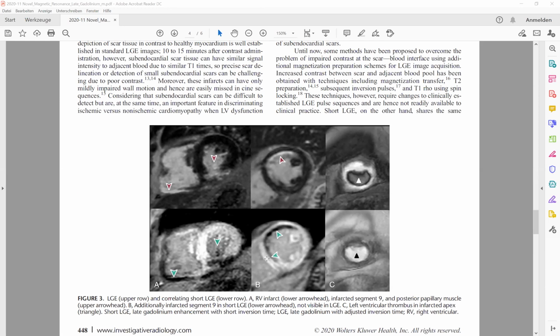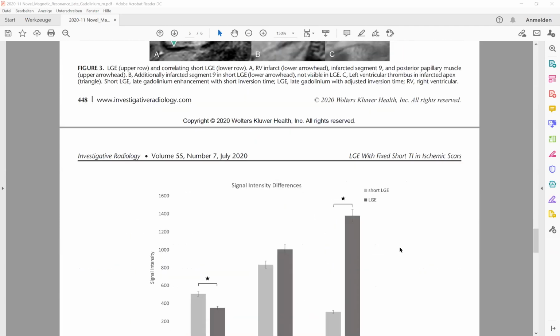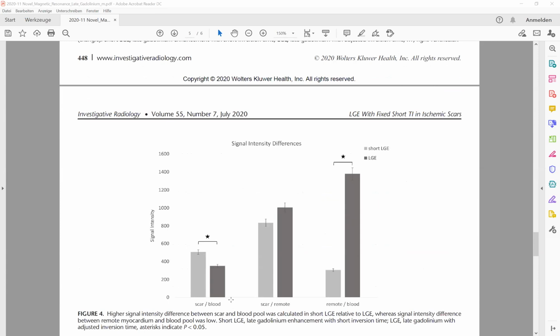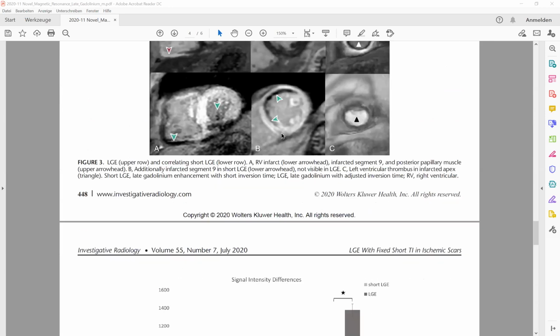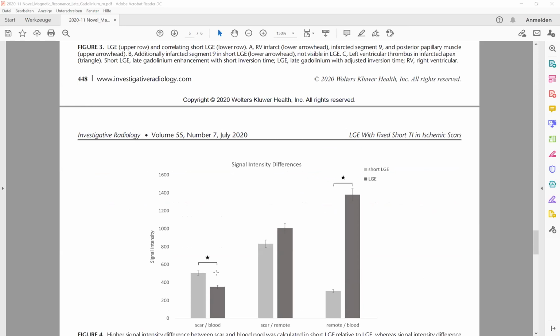It was a small cohort of only 64 patients. We also detected all right ventricular infarction, papillary muscle infarction, and thrombi. We then measured signal intensity ratios between scar and blood, and scar and remote myocardium, for short LGE and LGE. We were a bit surprised because the signal intensity difference is not so much more. It's significant, but still not as high as we would expect. To the eye the contrast is quite good, but in the numbers, it's okay.